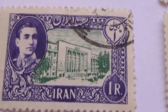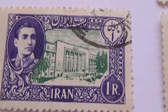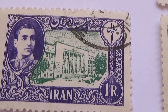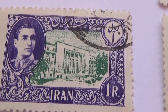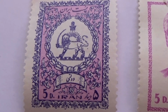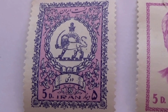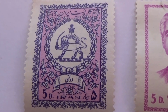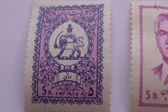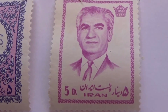Alright, and here we have another one, a 1R. Cool. And we have a couple of little different ones here. Decided with a different design. Look at that, a 5D. Totally different. And here's another 5D.